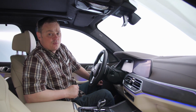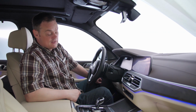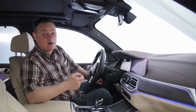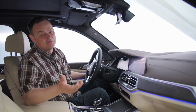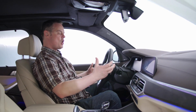Well, BMW will be the first people to tell you the most important thing to them about their cars is the driving experience. They say that you should be able to be put blindfolded into a BMW as a driver and really quickly, within 500 meters, be able to identify it only from the way that it drives. Why would you drive a car blindfolded? That's another question.